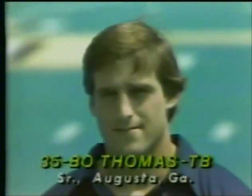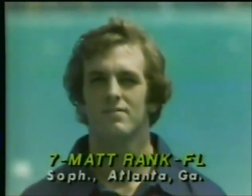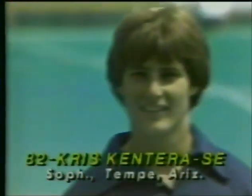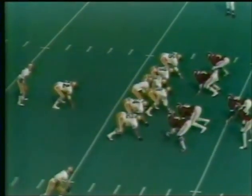Mike Kelly is the quarterback. Bo Thomas, a senior from Augusta. Ray Friday is a fullback, a senior. Matt Rank is a flanker, a sophomore. And Chris Quintera is a sophomore. Here's Georgia Tech's first possession back at the 17-yard line. It's just beyond the 17.